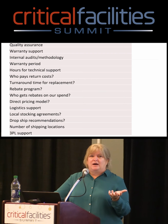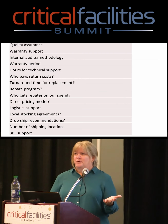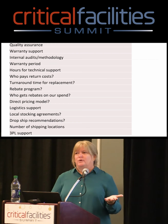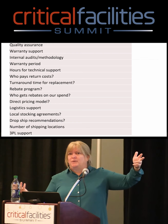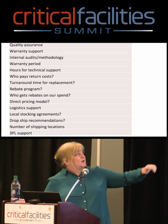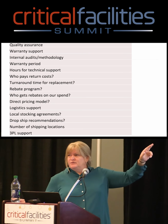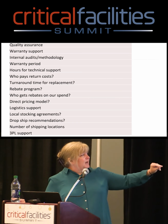And so when times got tough, they had to cut down on budget. It was cheaper to buy a piece of equipment and be their own spare parts warehouse and then send it back, fix it and send it back whenever it's done than it was to pay the SmartNet maintenance. And if you have redundant sites, that may be even a better solution anyway, to stay away from some of those service contracts. What type of a rebate program is there, everywhere that rebate touches, same thing with finder's fees, direct pricing model, if they have it, you should always ask for that.